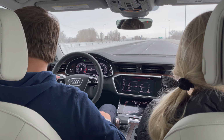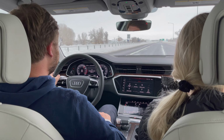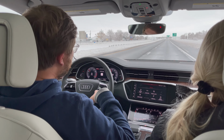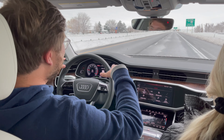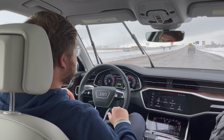So let's get it up to speed, foot down hard. Man, the acceleration performance is really good, and I love the pitch and dive in comfort mode. In dynamic mode, the car hunkers down and becomes stiff, but in comfort it's nice because it just floats up to speed. When you're on the highway in the all-road, you have tons of driver assistance systems.